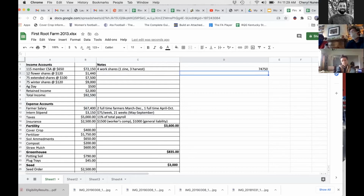Or you could say, I expect to be making $60,000 this year. And then you can break it down and say 20% of that is going to be from restaurants, 50% through CSA, and 30% at a farmer's market. So you can break it down like that. There are all sorts of different ways that you can do it.